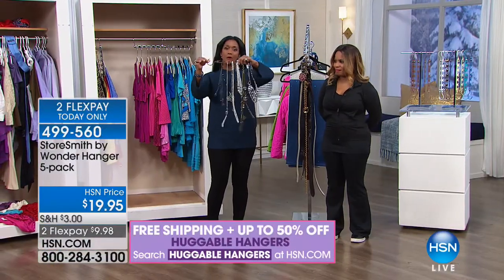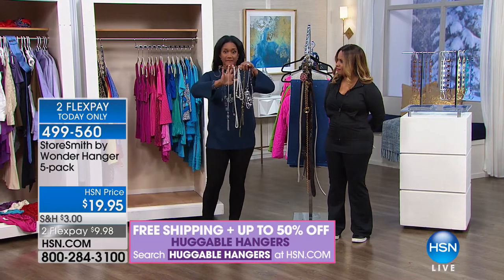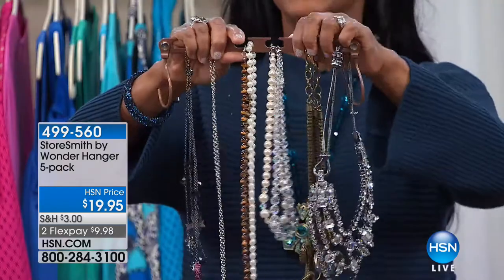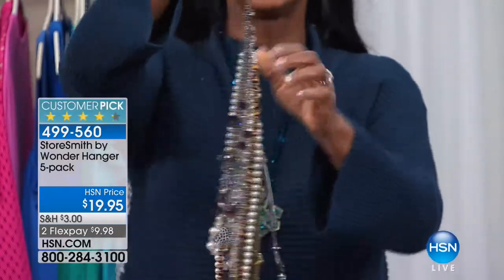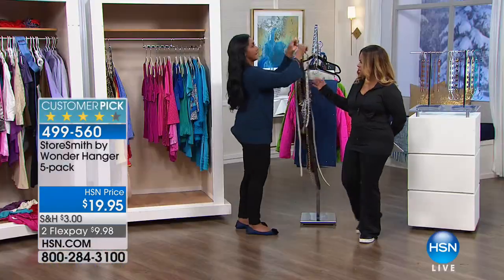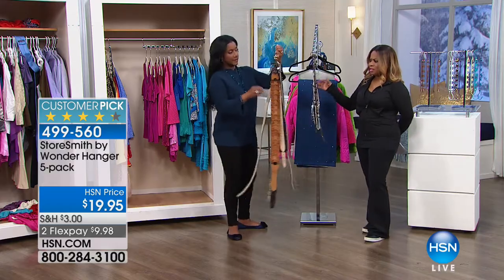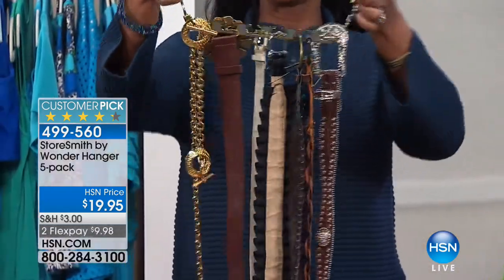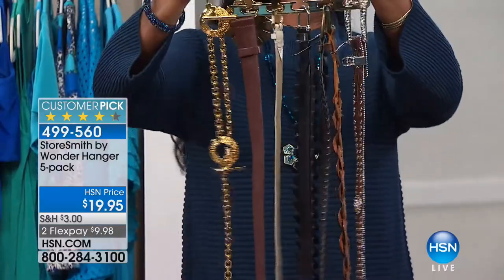And then, how wonderful. My mother-in-law bought a five-pack. Maria bought a five-pack just for her hanging necklaces because she found that that was so easy to organize the necklaces. It's so smart, because what would be your other alternatives? Especially with necklaces, where they easily tangle. Yes. And then, of course, you ruin them or you damage them in some way.